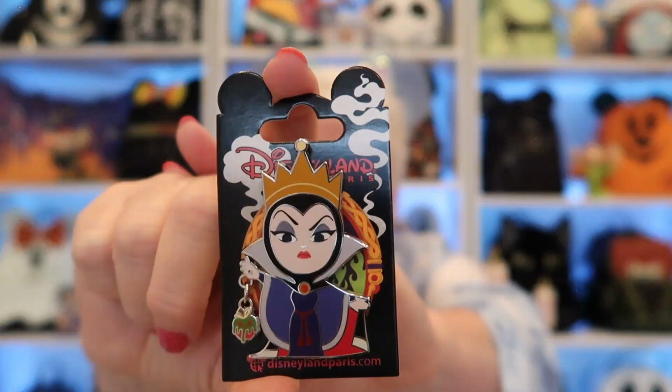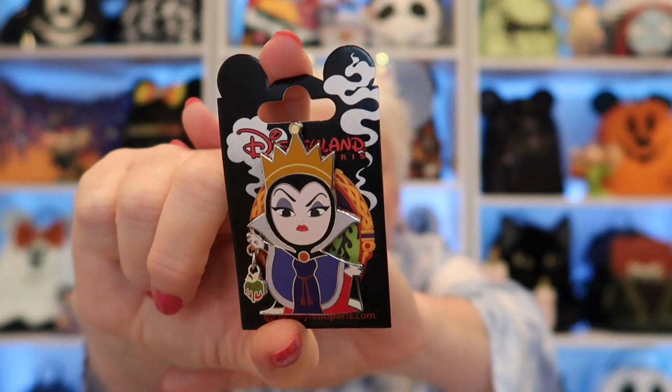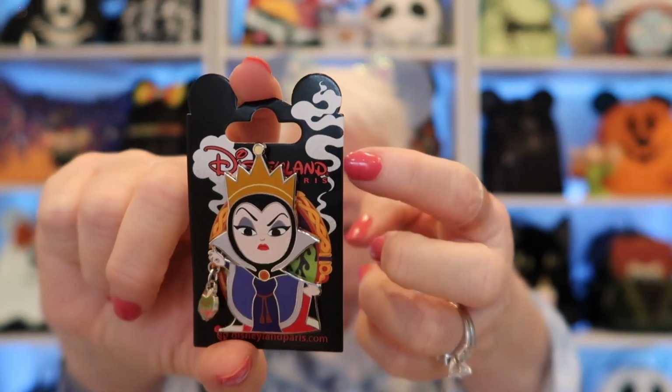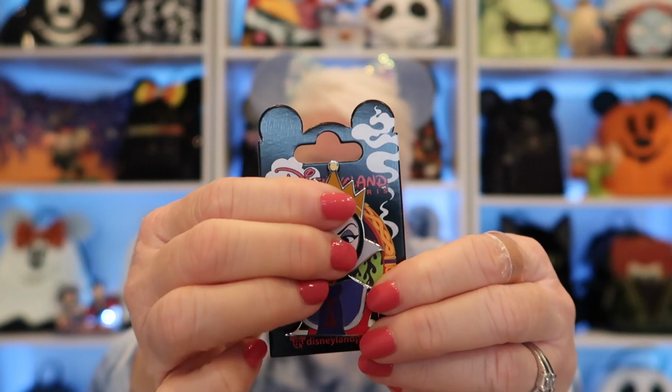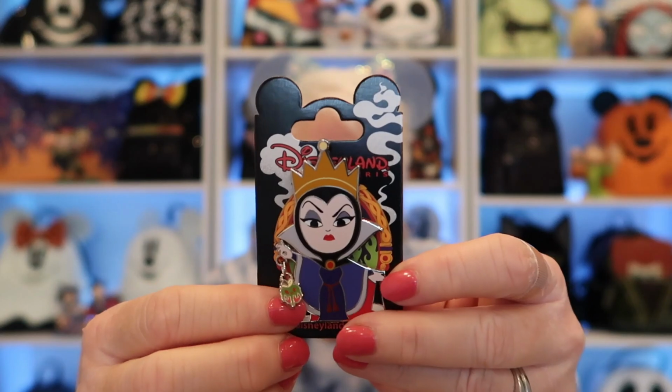But this is a yellow color. Oh my gosh, here's another one. I love this. This is beautiful. Oh, and I'm kind of partial to the Evil Queen. It is the same cutie form, and it's the Evil Queen. I love these backer cards, and look, this is a little dangle, the poison apple. I just think it's darling. I love it. So adorable.